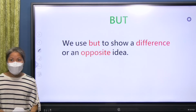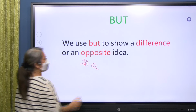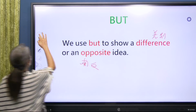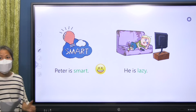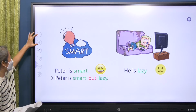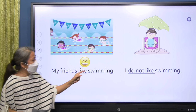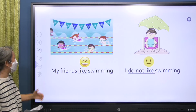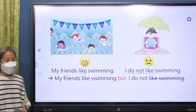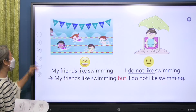How about but? We use but to show a difference or an opposite idea. Opposite. What does it mean? 相反, different, 差別. Okay, for example, smart. Peter is smart, right? Good. He is lazy, bad, right? Opposite idea. So we use but to connect these two. Okay, one more example. Okay, like swimming, right? Do not like swimming, right? So opposite. So this one we use but to connect the ideas. Okay, and also if you see like swimming, right? You can cancel like swimming. No need to repeat. Okay, less clumsy, 冇咁論盡.